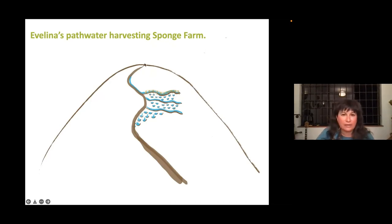sponge farm. So, you know, water comes off of the trail into the first swale, it spills into this little obstacle course, and then into another swale, and then down to these what we call smile berms, or water harvesting structures for trees. You can call them media lunas.